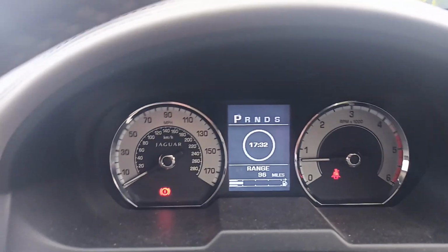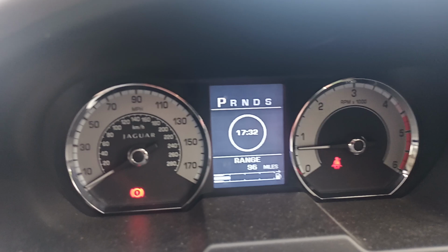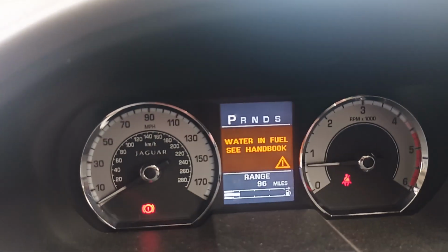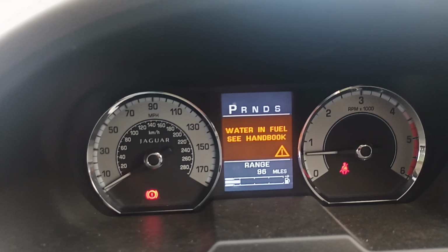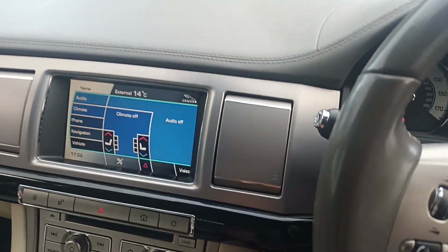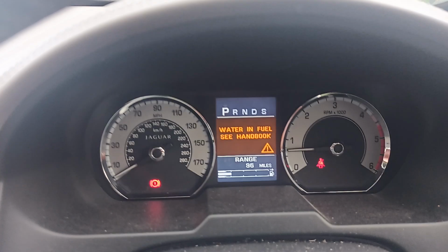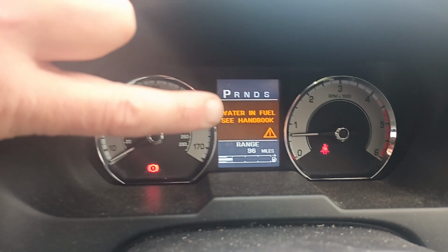Oh my God, look at that. Engine. Oh, hang on. Oh, water and fuel. I used to get that all the time on my last XF. Right, so I've got the red triangle again. But no, the engine light is out, which is normally there. And no red DPF.